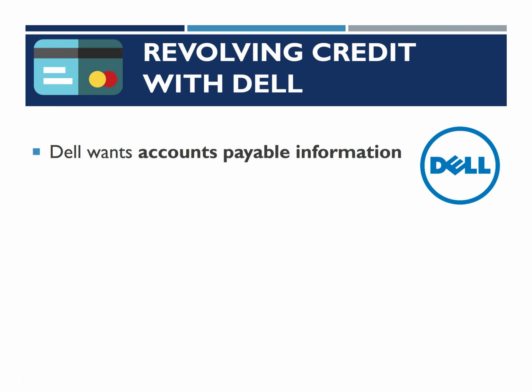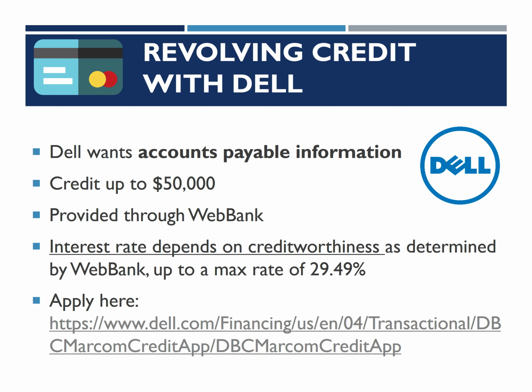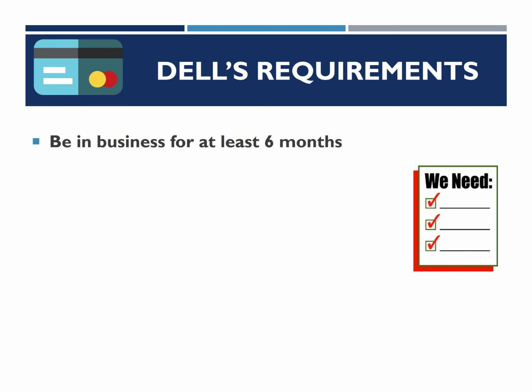For revolving credit, Dell wants accounts payable information. They will authorize credit of up to $50,000 provided through WebBank. The interest rate depends on creditworthiness as determined by WebBank, up to a maximum rate of 29.49%. You can apply at www.dell.com/financing/US/04/transactional/DBC Marcom Credit APP. Dell's requirements are that you must be in business for at least 6 months, and a Paydex score of 78 or more is preferred.